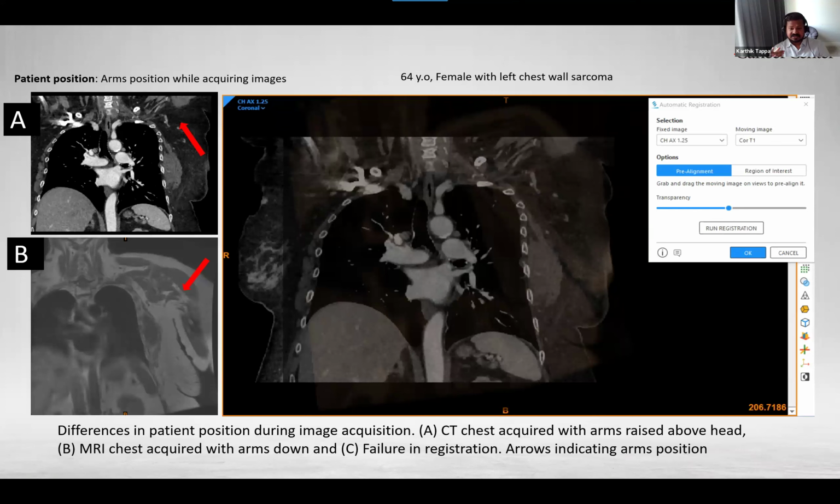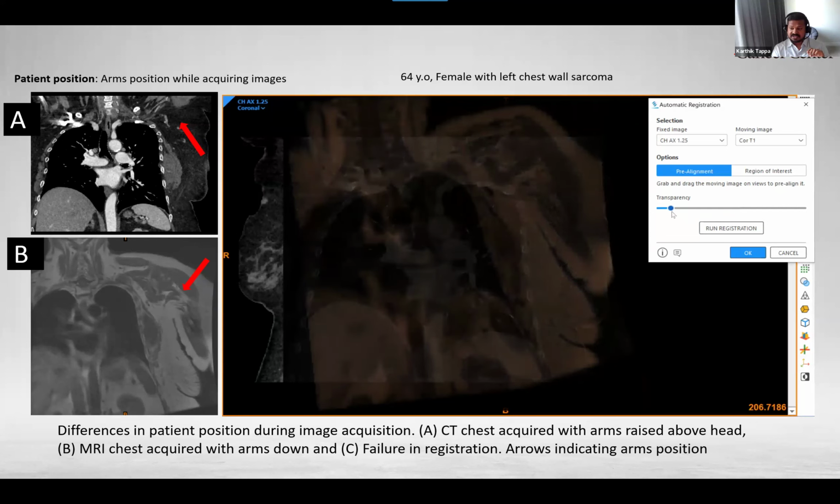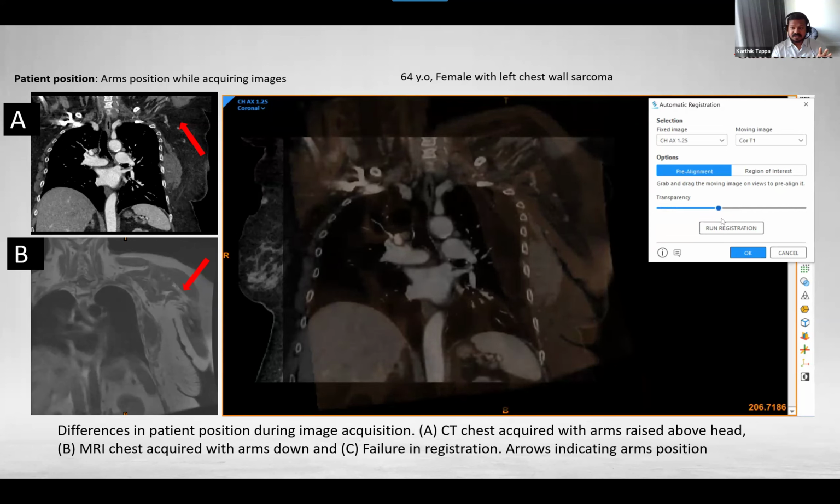Here are the CT and MR images, both A and B, of a 64-year-old female who presented with a left chest wall sarcoma. I was trying to register the MR images on top of the CT images so that I can have the whole rib cage and the aortic arch segmented from the CT images and the tumor segmented from the MR image, but the registration failed. Here's a video showing the failure of the registration. As you can see, they are not aligned appropriately.